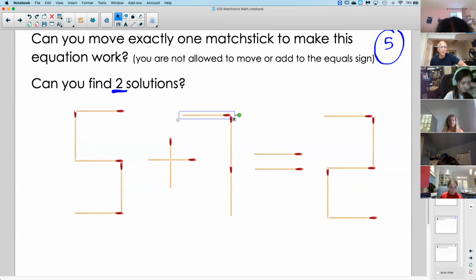Anybody else? Ethan, do you still have your hand up, or is that old or new? I know this doesn't really count, but if you move the top one a part of 7 and then put it onto the back of 2, you make a 5 plus 1 equals a backward 6. Ah, I love it. It's not right, but it's kind of a solution.